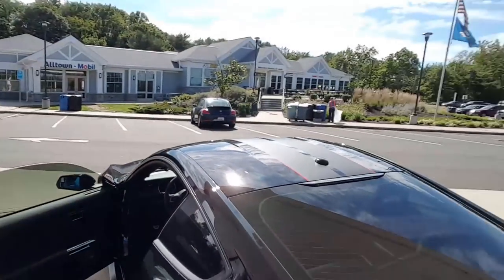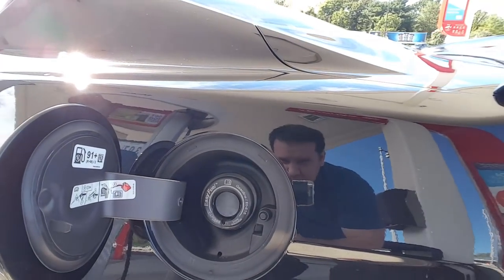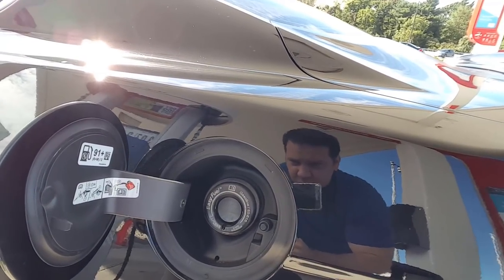And on that note, the other thing I love about the Mustang GT350 is related. I don't actually have a gas cap. You just stick the gas thing in, the gas thing, that's a technical term, and you're good to go. Thank you, Ford, for that time savings.